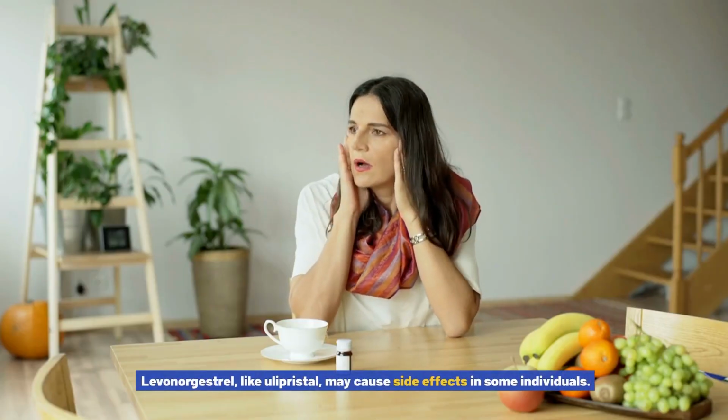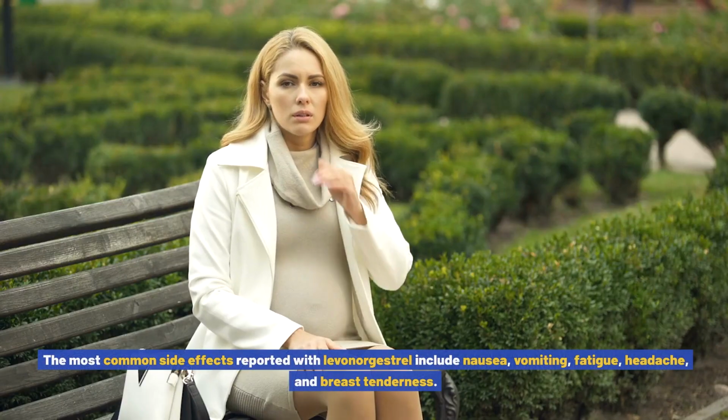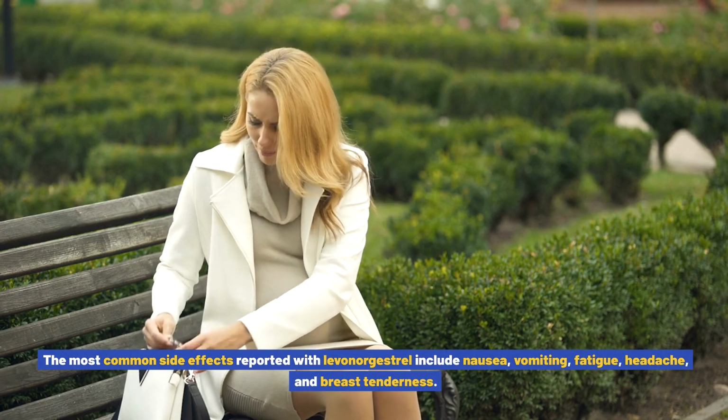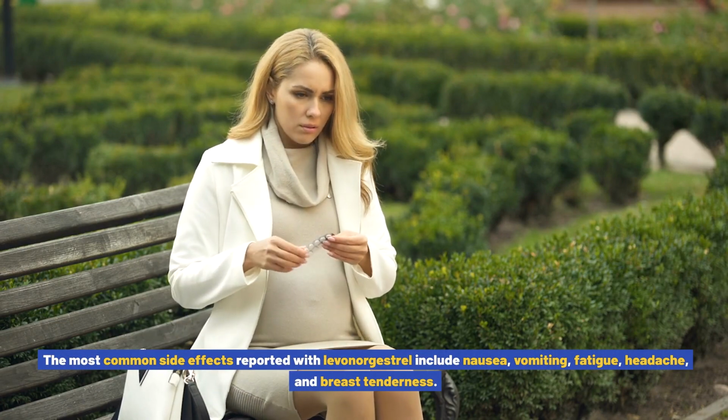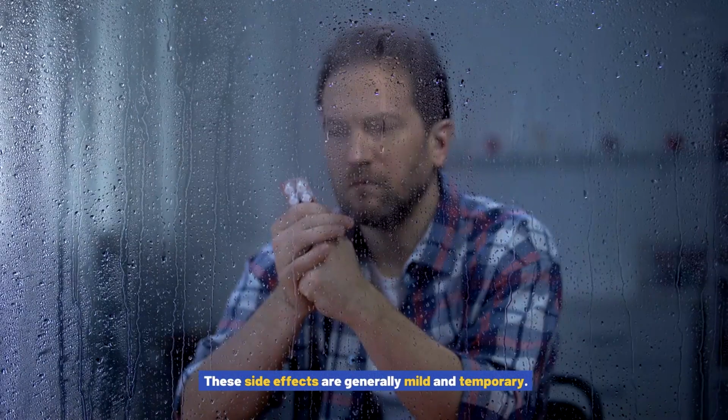Side effects and considerations of Levonorgestrel. Levonorgestrel, like Ulipristal, may cause side effects in some individuals. The most common side effects reported with Levonorgestrel include nausea, vomiting, fatigue, headache, and breast tenderness. These side effects are generally mild and temporary.